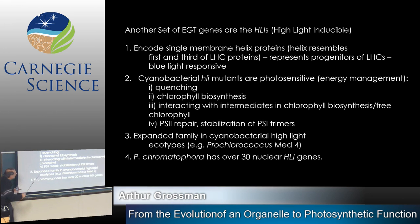Now, in cyanobacteria, there are usually about 4 to 8 genes for the HLIs. In high light ecotypes, like the high light ecotype of Prochlorococcus, I think there are either 21 or 24 of these genes. So in organisms that grow in habitats where the habitat has a high light component, this gene family seems to have expanded. In Paulinella, there are over 30 nuclear encoded HLI genes. So it's as if the gene moved to the nuclear genome from the cyanobacterial endosymbiont, and the gene duplicated and expanded into a large gene family.